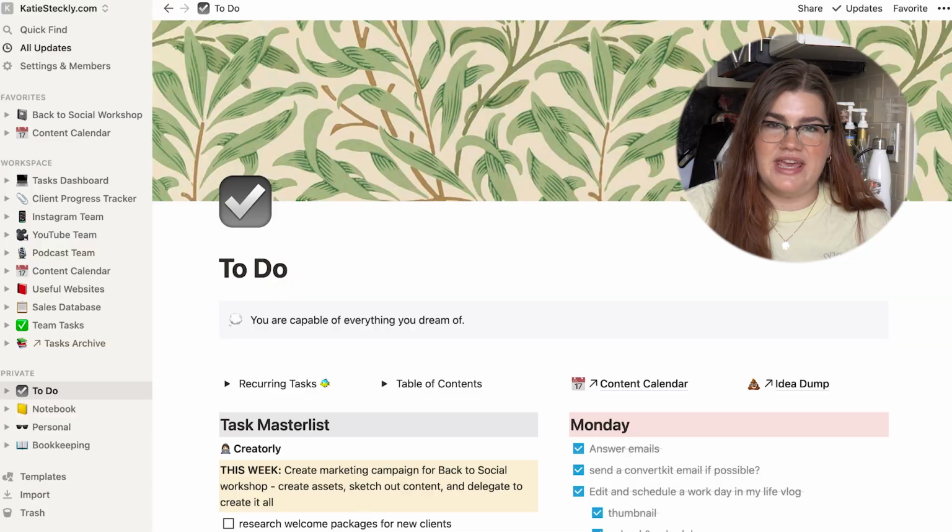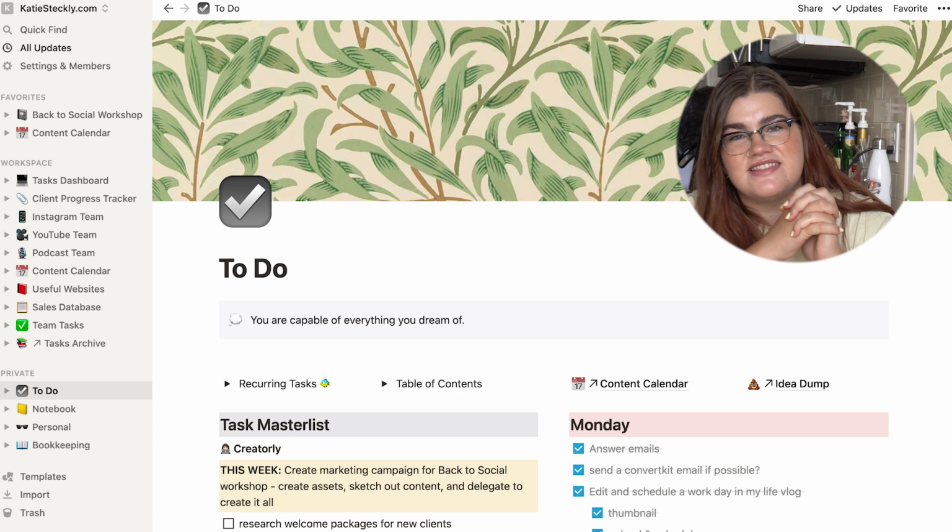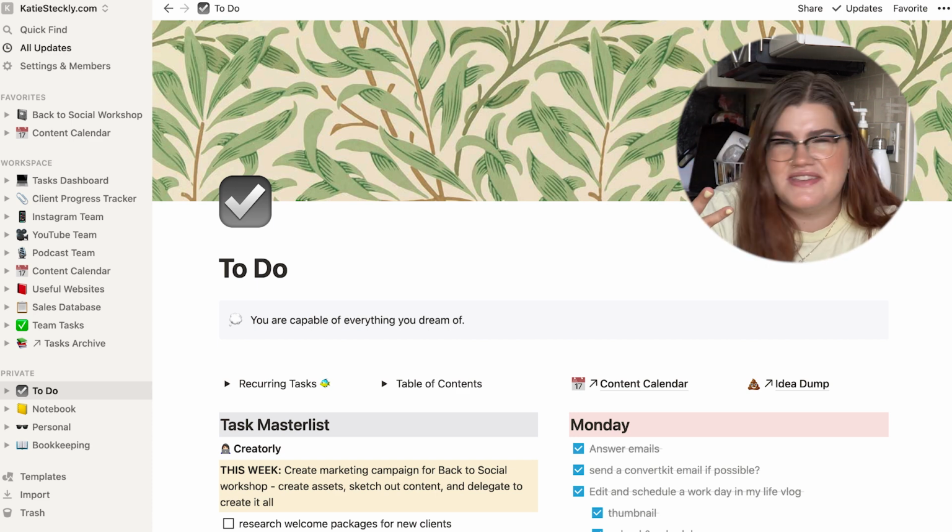Okay, welcome to where the magic happens. This is my homepage on Notion. I just call it To Do because that's really in essence what all of this is.